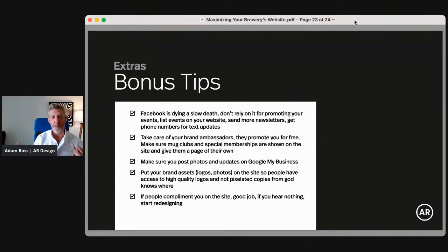So make a page on your website for them, highlight them as much as you can, talk about all the fun stuff they're doing. And that way, when it comes for your renewals, you'll have more people waiting to get on.